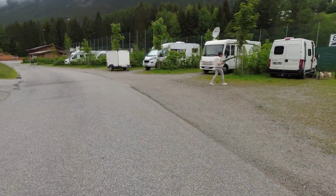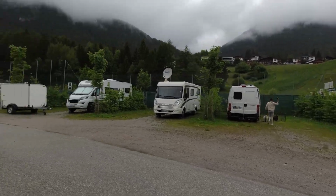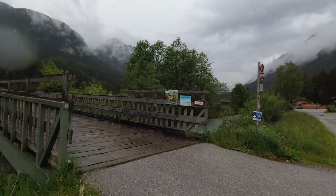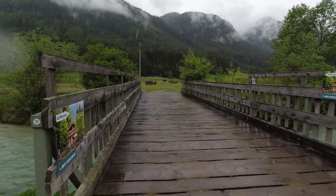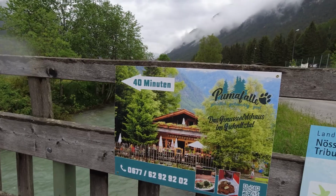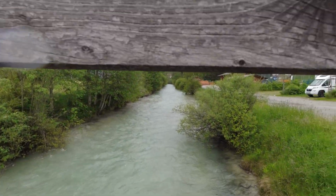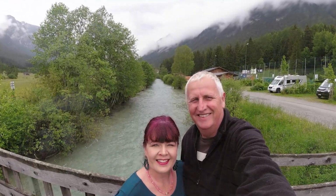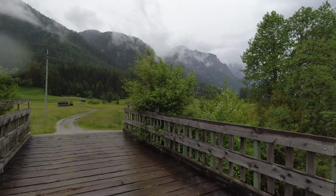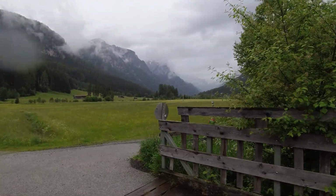Oh, the puppy dogs. They got their own little Pomeranians, I think. Look at this. Oh, so 40 minutes and you can get to this one. We were just saying, imagine this on a beautiful day. So obviously you can go bike riding over here. What a shame that it's so overcast.